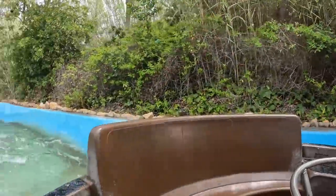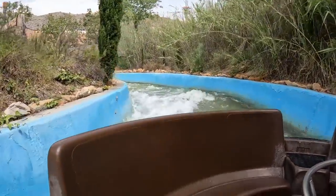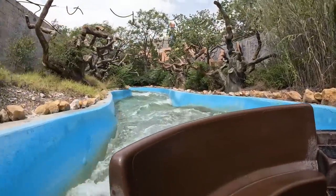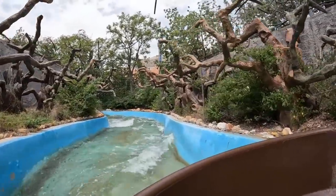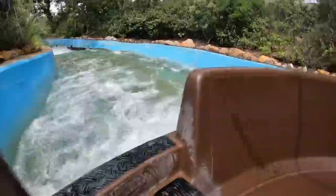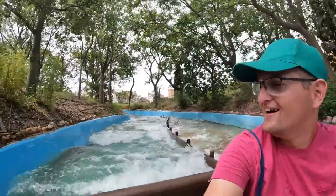Coming in. Oh! Yeah, there is. Yeah, not that much weight in the boat. Whee! I don't really know why they painted the side of the trough blue. It sticks out of it like that. I would have gone for more of a brown or something like that, really. Nice trees. Oh, look at this. It's getting a bit vicious down here. Choppy.